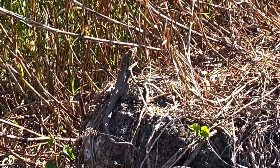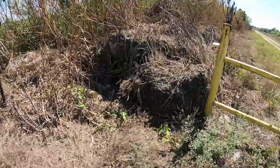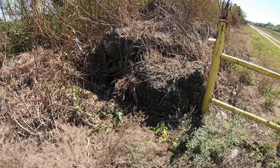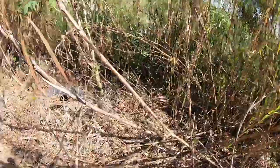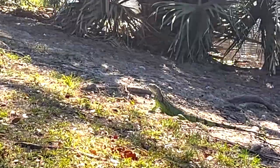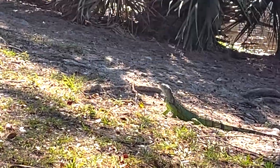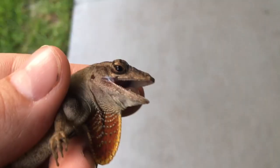For example, the brown basilisk, also known as the Jesus lizard, was much too difficult for me to catch. He sees me, he's bobbing at me. Ugh. Other lizards such as curly-tailed lizards, green iguanas, and tegus also evaded me. But there is one lizard I always catch when I visit Florida, and that's the brown anole.